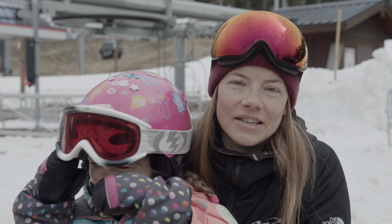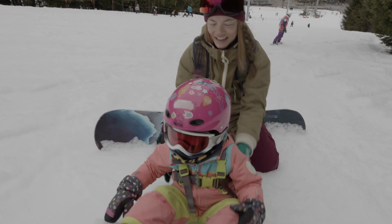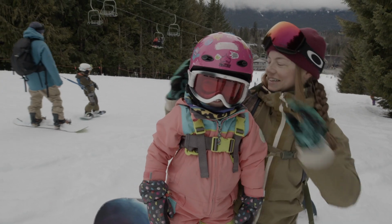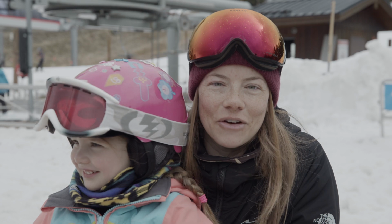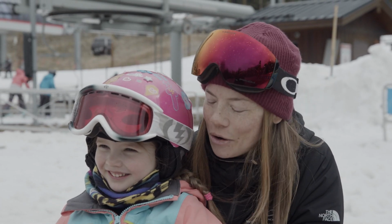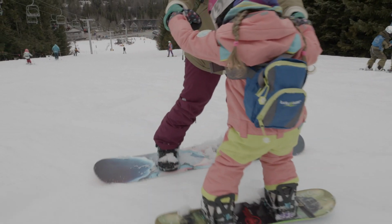And you can start to think of some fun little sayings, like when Blair falls down and she's trying to get back up off the snow, I like to say 1, 2, 3, tall like a tree, because that's always fun and it makes her laugh. And sometimes if she falls down, I'll give her a little tickle and keep it fun, so that even if it's getting tough out there on the snow and we're doing hard work, that's okay, because you guys are really good at doing tough things, right?